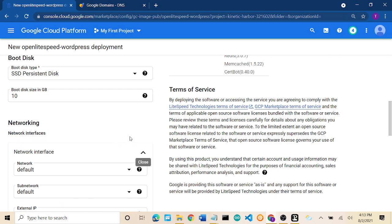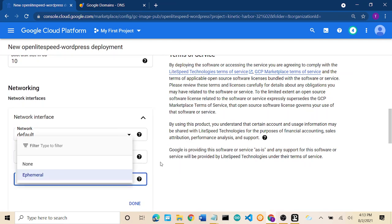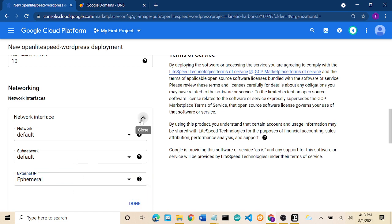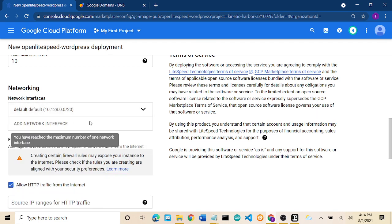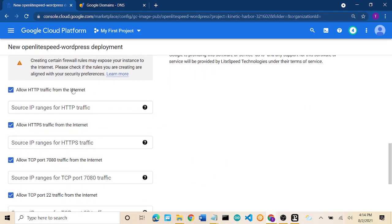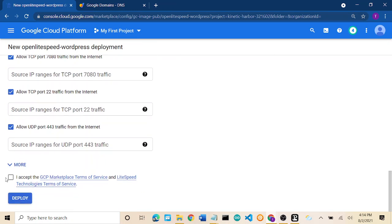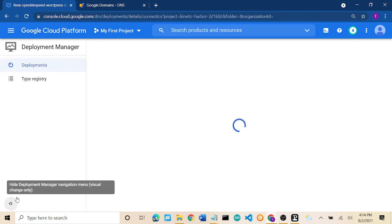Network interface. Right now, it's set on this. I'm just showing you this. You don't have to mess with that right now. Don't touch that. You can just leave all that alone. You want to allow HTTP traffic, allow HTTPS traffic, allow TCP. All the defaults here, go ahead and do all the defaults. And we're going to need to accept it. We're going to click deploy. You see how simple that was?